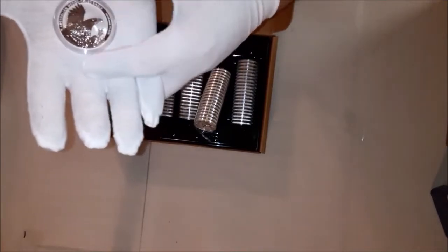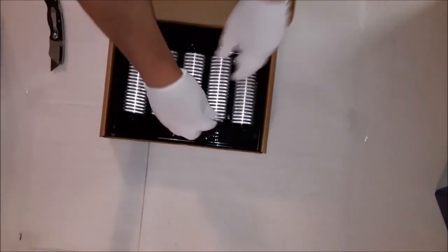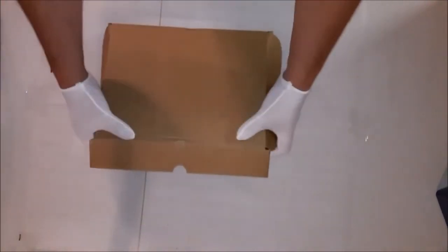Absolutely stunning coin. 99.99% silver, comes out of the Perth Mint. That's 4.9 fine silver. Absolutely stunning. You'll be looking forward to receiving them with your Auto Wealth delivery here in the month of June. Okay, let's move on. Set this aside.